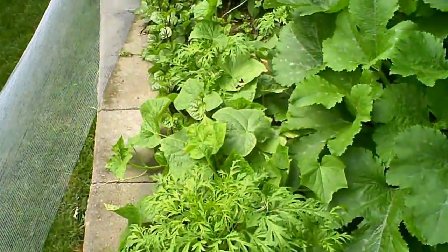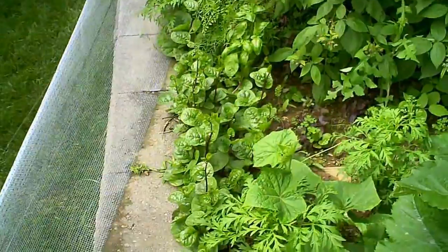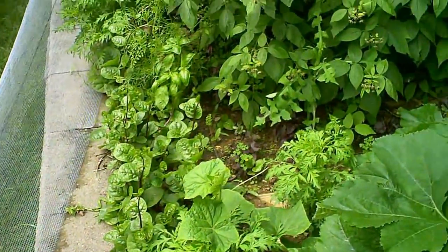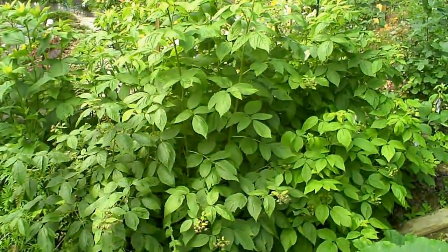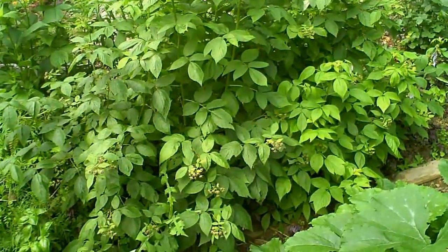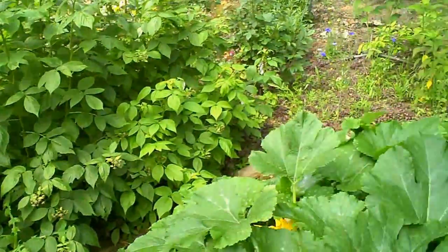And then, you know, we've got the red Malabar spinach, which has popped up all over the garden, and our red raspberries, which again have spread quite nicely, and I think we're going to have quite a nice crop of red raspberries as the summer goes on here.